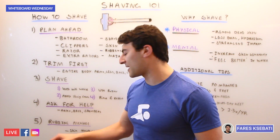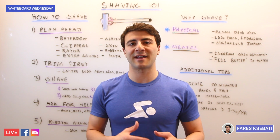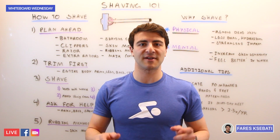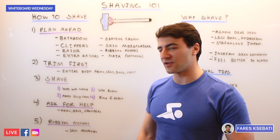And after that, you can apply rubbing alcohol or a skin moisturizer, really so that your skin doesn't dry out. If you're a male especially, you're not used to shaving most likely, and so your skin is more susceptible to getting dried out, and that can be a pain when your hair starts growing back. So apply moisturizer so that way your skin is in good shape.